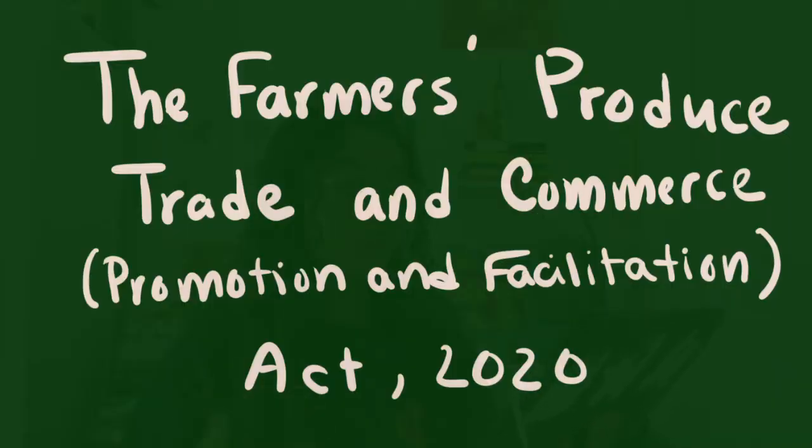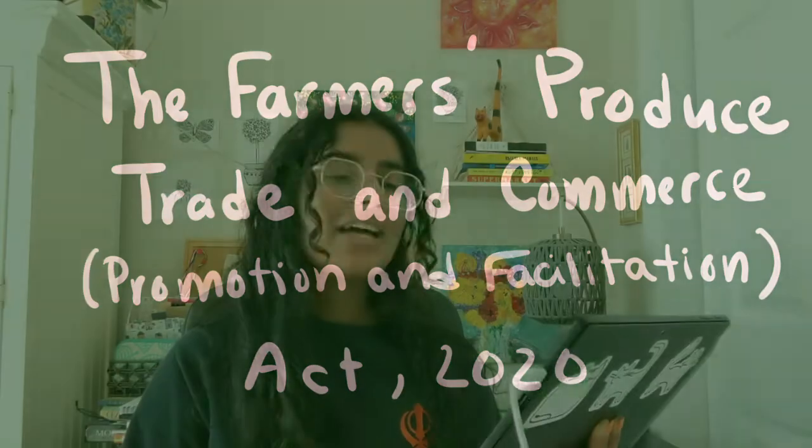The laws do offer the farmers choices, but this is only really beneficial to the large corporation of farmers, to say the least. And so we're gonna get into the bills right now. So the first bill is the Farmers Produce Trade and Commerce Promotion and Facilitation Act. So the idea of this bill was to give farmers more choices to be able to trade.